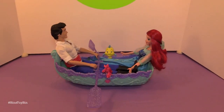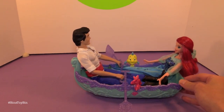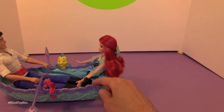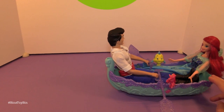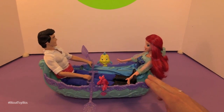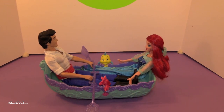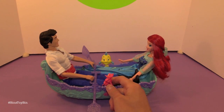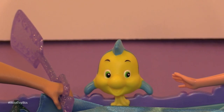Okie dokie. And they have been freed from the package. So you don't even have to press the button. All you have to do is roll the boat and Sebastian starts to sing. Yes, I found that out when I was taking everything apart. He kept singing and singing and singing. So it comes with this little figure of Sebastian that you can stick on the side here. And the little figure of Flounder who you can stick on the other side.